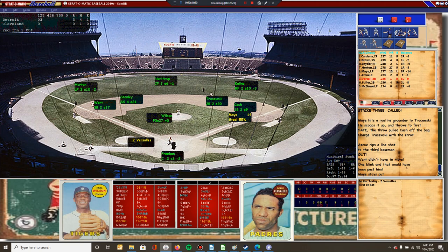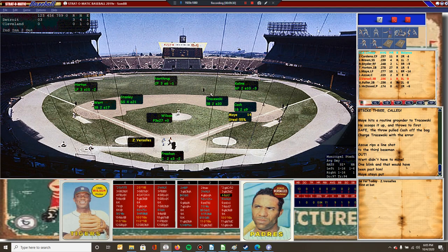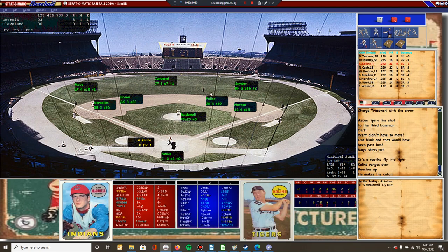Here comes the pitch from Wilson. That's going to be a fly ball out towards right field. Should be an easy play for K-Line. And it is. And the inning is over. We head to the top of the third. It's 3-0 Tigers.